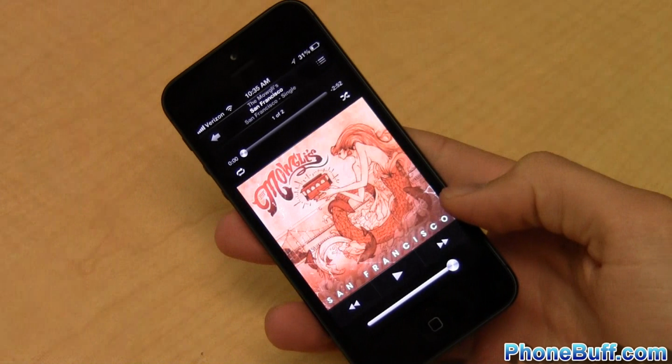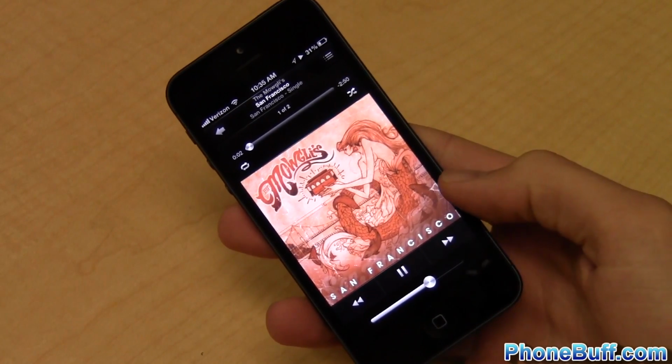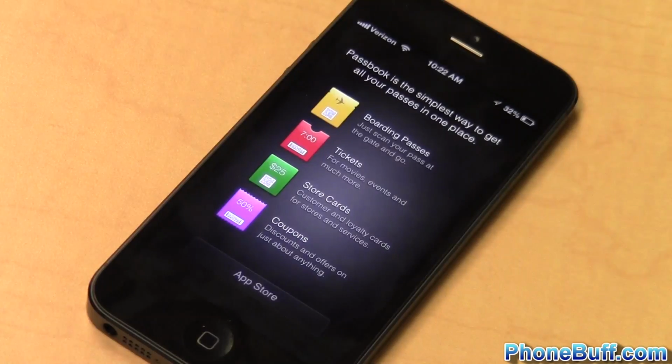46. Speaking of music, let's not forget that the iPhone 5 doubles as an iPod, giving you a great music app that gives you extra features like Shake to Shuffle and an equalizer, with a beautiful cover flow interface that only makes the experience even better.